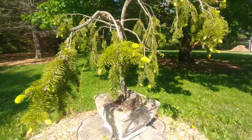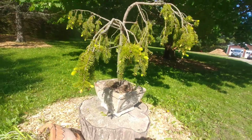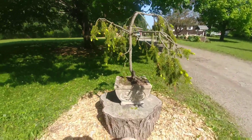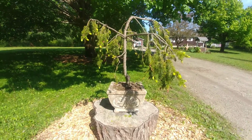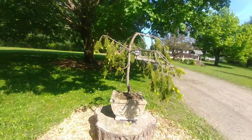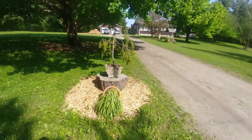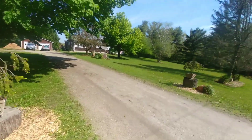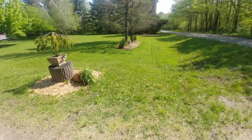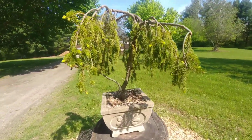All right, so these were pruned off camera, but these are my weeping Norwegian spruce, a little bit larger size, one of my older types of trees. I scored them for $40 at a nursery. They were in the back, I think maybe some private stock, and I got one and then I got another, and then there was one more blue spruce and another one of the Norwegians, and I just said okay, and I went and got the other two. So that's what I'm showing you now.